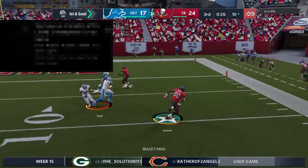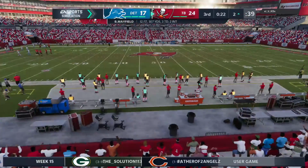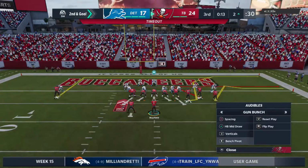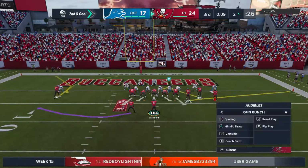On 1st and 10, Mayfield. And he finds Howard, complete. And he's able to get it down to the 2-yard line. Nice gain of 8 that time, but it's 2nd and goal. Good yardage on 1st down. Now can they punch it in on 2nd and goal?